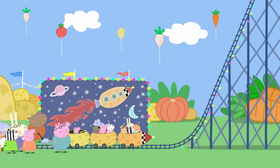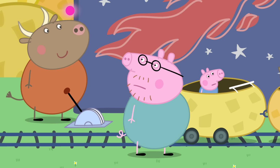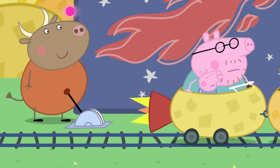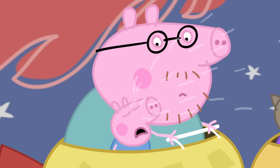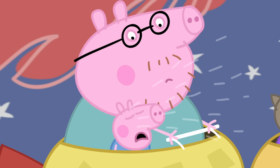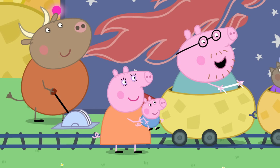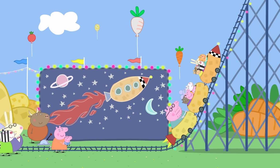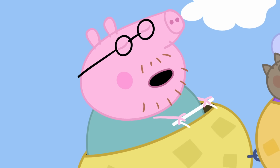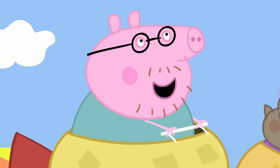Hurry up, Daddy Pig! Oh, I'm not getting on. George is too small to go on his own. Oh, okay. Make it quick. Oh, it's very quick. George has changed his mind. Oh, dear George. Come to Mummy. Maybe I'll just get off too. Chops away! Have fun, Daddy Pig. Oh, it stopped. Well, I'm glad that's all over.